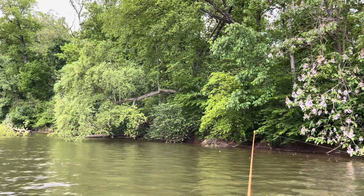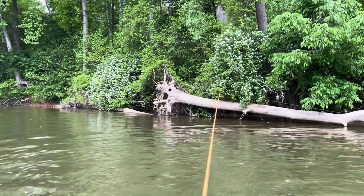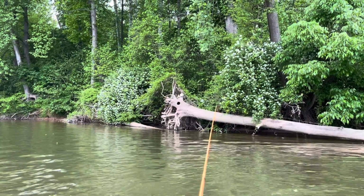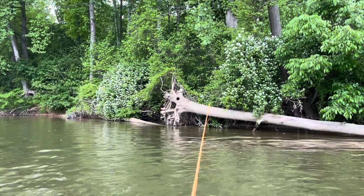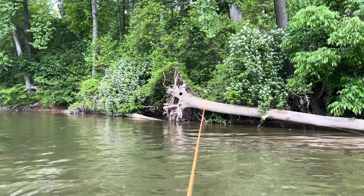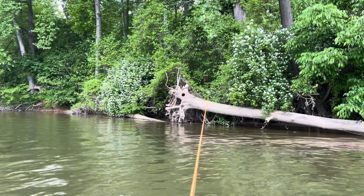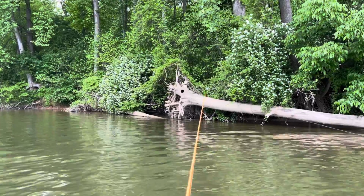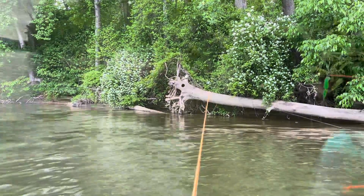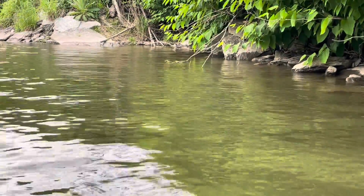Come on, we need a fish now, let's go. You can't beat the scenery. Look at that. Looks like multiflora rose coming out of the knocked down tree. It's got like a little troll hole right there at the base. Little troll hole. But what we want are the fish. And no sooner did I ask than I became a recipient.